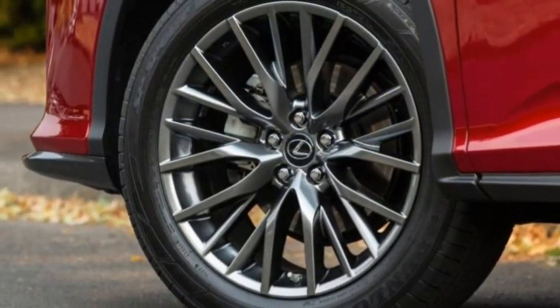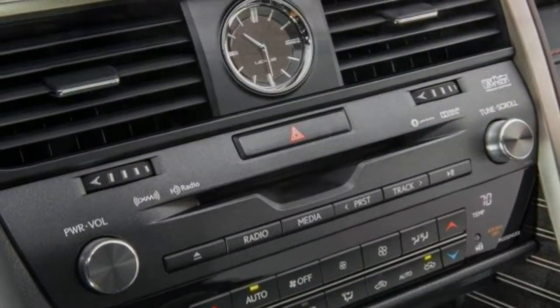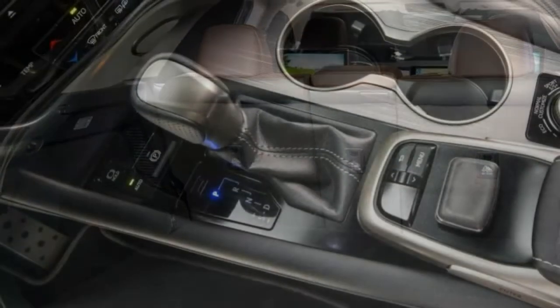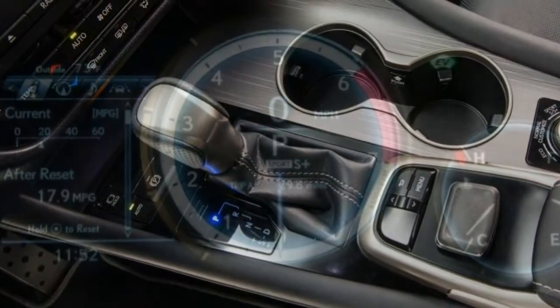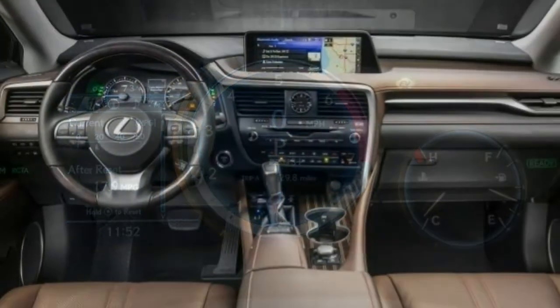Standard equipment highlights of the base RX 450h include 18-inch wheels, LED exterior lighting, headlights, fog lights, taillights and running lights, automatic high beams, automatic wipers, heated mirrors, a power liftgate, a rear-view camera, adaptive cruise control, forward collision warning and automatic braking, lane departure warning and intervention, and keyless ignition and entry.